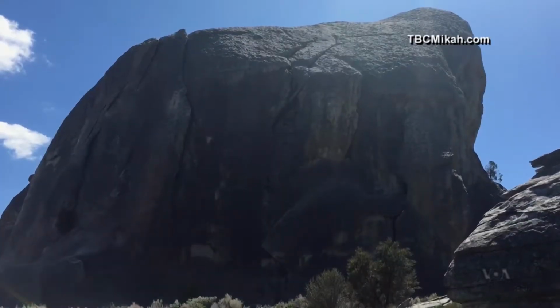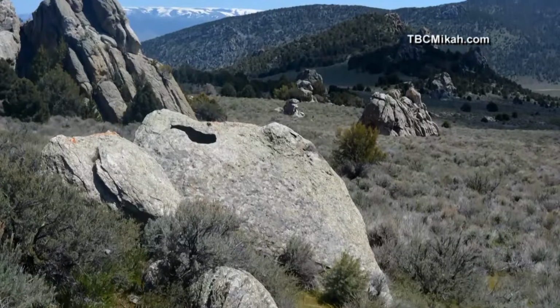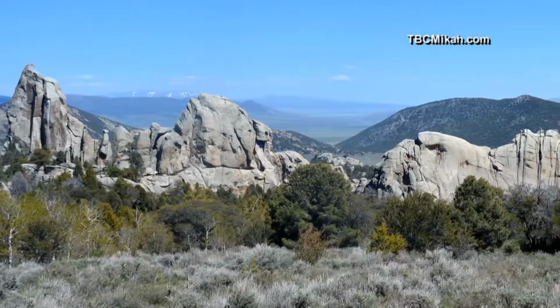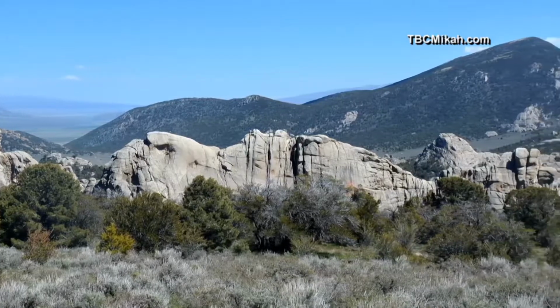And below the towering spires, smaller rock formations of various shapes and sizes dot the vast landscape, jutting from the ground, seemingly out of nowhere. The rocks were once buried underground, but erosion over millions of years exposed them, creating a surreal landscape.